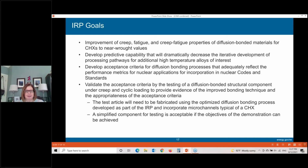And the next thing is to develop acceptance criteria so that we can know and have confidence in the diffusion bonding process that was used to fabricate the compact heat exchanger. And those acceptance criteria would need to be then incorporated in nuclear codes and standards. And of course, that acceptance criteria will need to be validated under creep and cyclic loading environments.